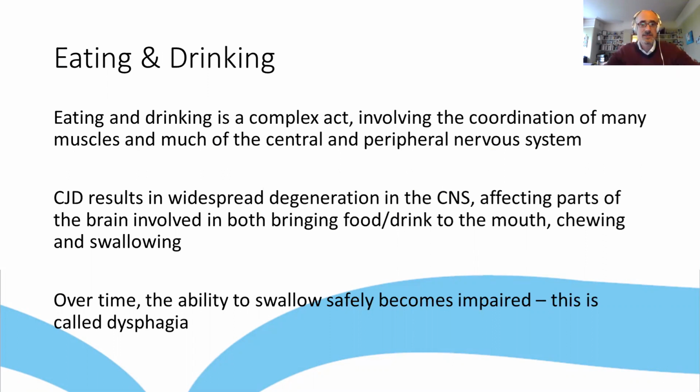So obviously with the effects of CJD being very widespread over the central nervous system, those parts of the brain that are involved in bringing food and drink to the mouth in the first place, but then the process of chewing, mastication, and then moving the food to the back of the throat and initiating that swallow is a really complex act.